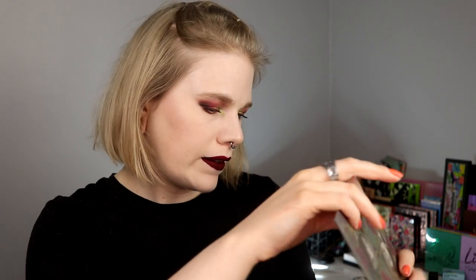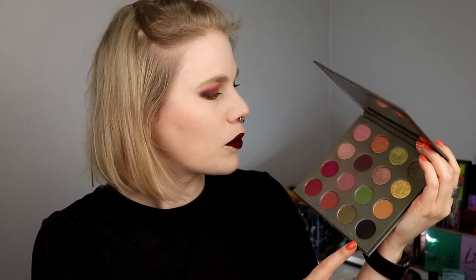The finished look. For my lower lash, I did go in with Mellowed this one and the black Underworld, and then I took Enchanted in my inner corners. And on my lips, I took Nabla Unspoken. I know, I love this.